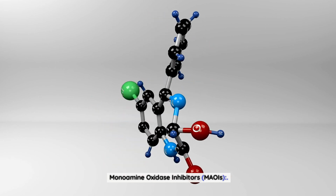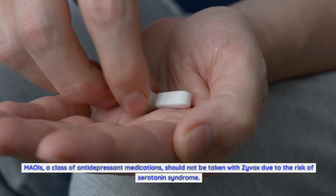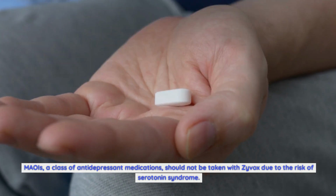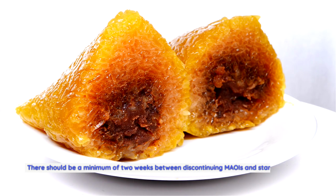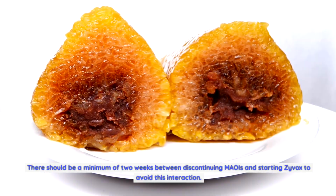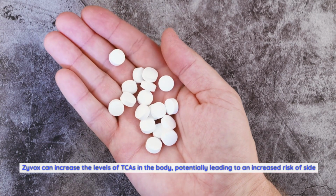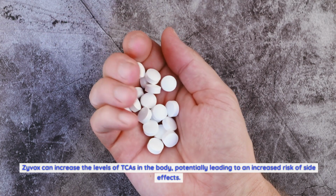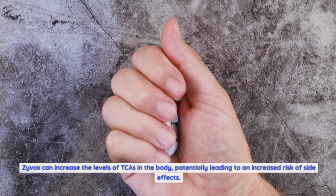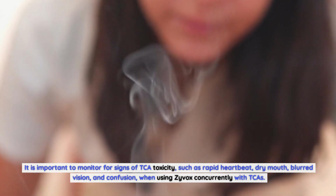Monoamine oxidase inhibitors, MAOIs. MAOIs, a class of antidepressant medications, should not be taken with Zyvox due to the risk of serotonin syndrome. There should be a minimum of 2 weeks between discontinuing MAOIs and starting Zyvox to avoid this interaction. Tricyclic antidepressants, TCAs. Zyvox can increase the levels of TCAs in the body, potentially leading to an increased risk of side effects. It is important to monitor for signs of TCA toxicity, such as rapid heartbeat, dry mouth, blurred vision, and confusion, when using Zyvox concurrently with TCAs.